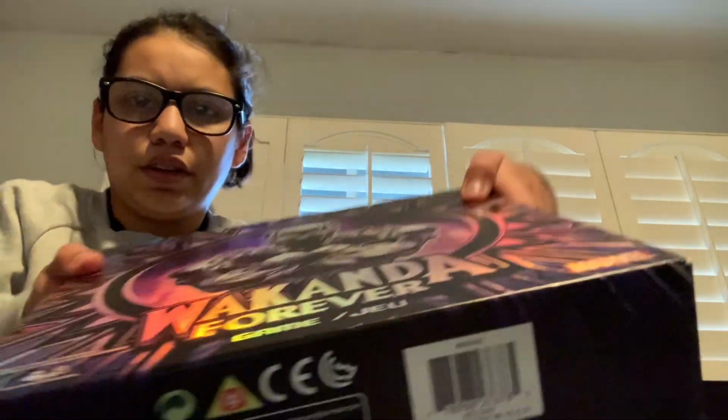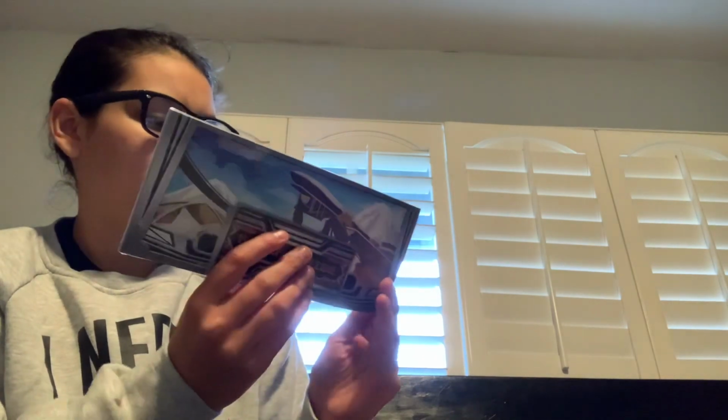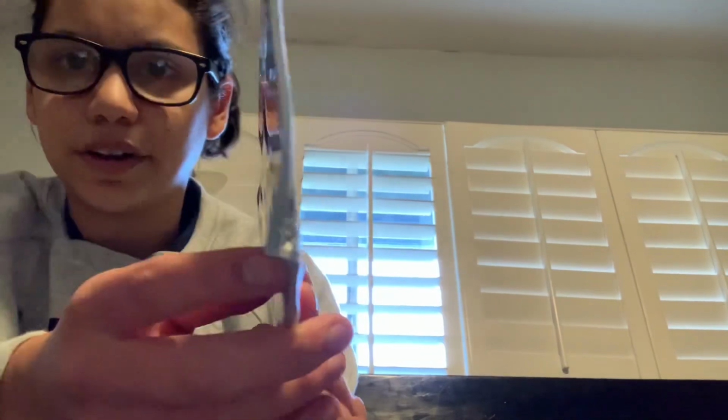And yeah, so here it is. I just took the tape off. Oh wow. Okay, so first you get these cards in here. It shows you how to play the game, to win, with 3 players, 4 players, 5 players. There's a bunch of cards in there. Then this. And at the top, there's also the instructions on how to play. So if you're gonna play the game, you would just be looking at those. So that's what came in the top.